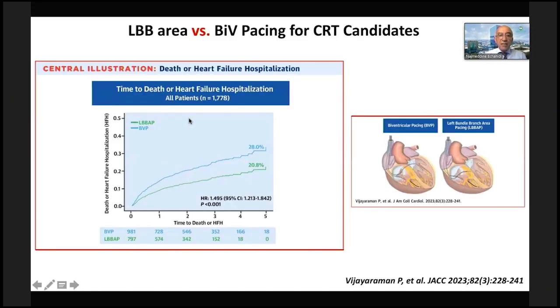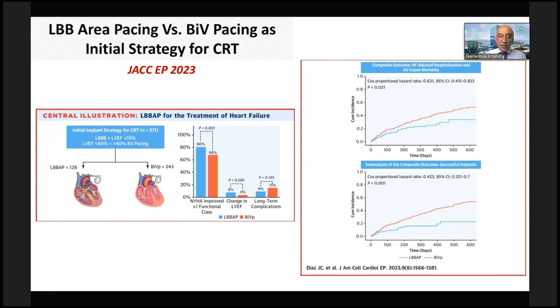And we just recently published, just a few months back, this study where they compared the same thing, left bundle branch pacing versus biventricular pacing, and the endpoint was death or heart failure hospitalization. They enrolled for this study almost 2,000 patients. And you can appreciate regarding this endpoint, it's significantly reduced with left bundle branch pacing. Another study used left bundle branch area pacing as the initial strategy, and again, left bundle branch pacing demonstrates really good outcome as compared to biventricular pacing.